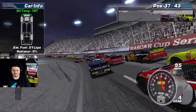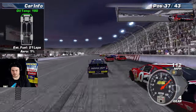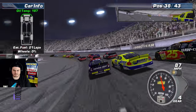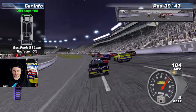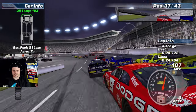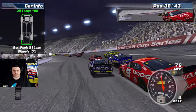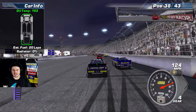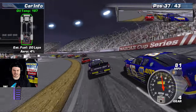Oof. I guess learning to drive would also be a big brain move, but haven't done that yet. Car high. Still there. Car high. You're three wide. Okay, guys. I am here. I swear, they just act like you're not there, at so many tracks. It's insane. Clear high.